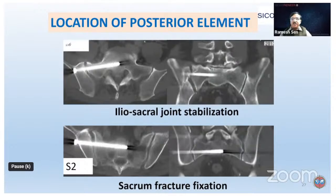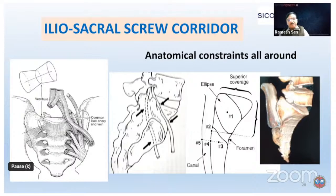Now, once we are there, as Dr. Roman just talked about, we have a lot of neurovascular structures around. So our area of transgression has to be very well defined, because we know in the sacrum there is an area in which the neurovascular structures, especially the nerve root, are there, and we want to avoid it.